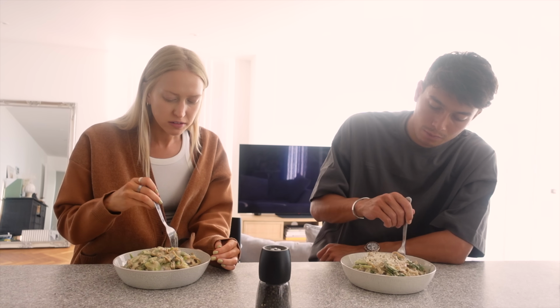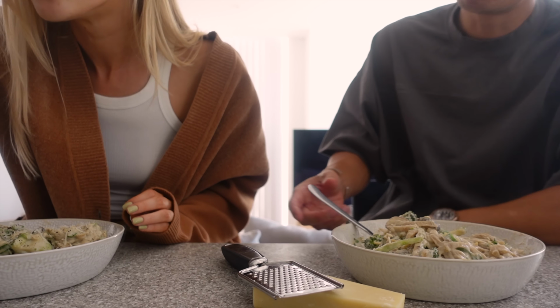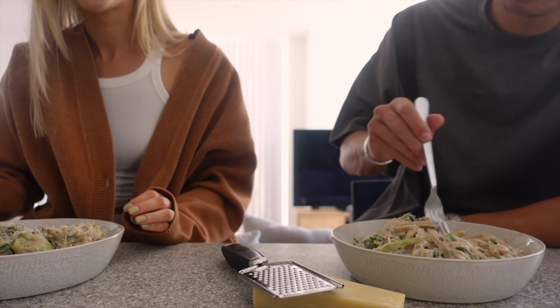In our house, we always eat dinner together and we always eat at the table. We have all evening to sit in front of the TV, so this is time just for us.